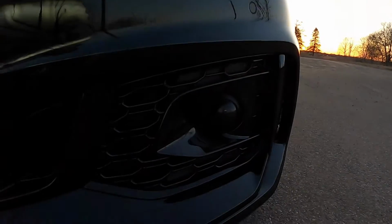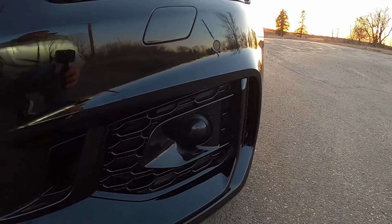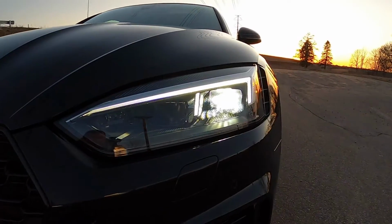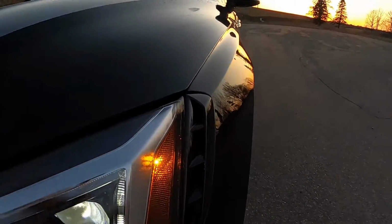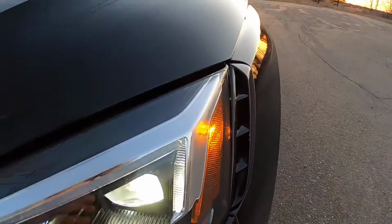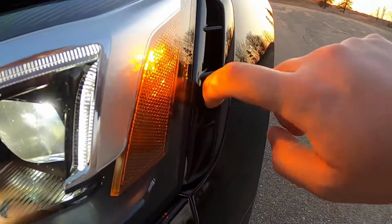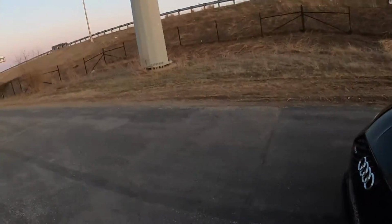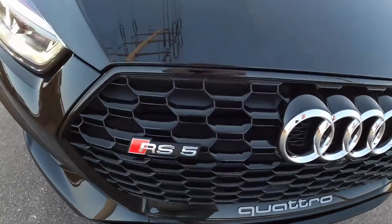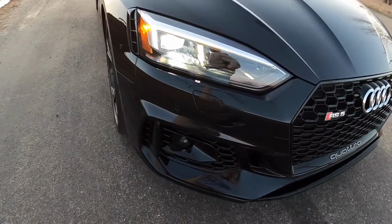So you notice the adaptive cruise right in there. And it has 2 sensors. There's one on the left and one on the right. We have our LED lights, which look very nice. And then again, we have these little vents. Now these are fake. Well, actually there is an air pass-through there. Right here, there's an air pass-through on 2 of them. They're not fake. Good. Of course, Quattro badge, RS5 badge, and then the other adaptive cruise sensor.